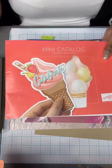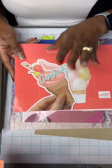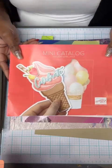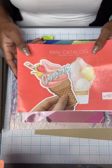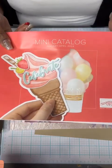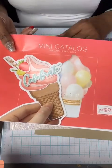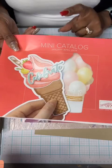All right, so here's the new catalog. When I tell you that this is filled with goodness, please believe me, there are so many cute things in here. I cannot wait. I went a little bit crazy shopping because I love so much. Stampin' Up! doesn't allow me to show the inside of the catalog, so I can't show you yet. But soon we will be delving into it. Like I said, I believe it's January 4th.